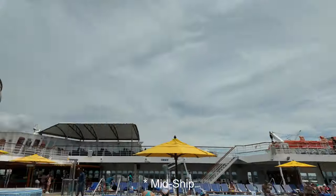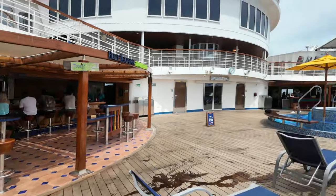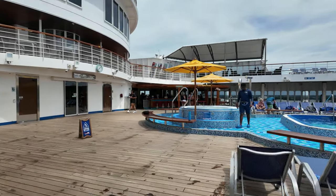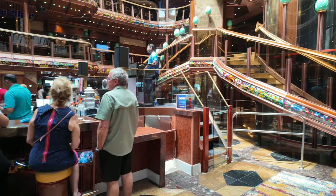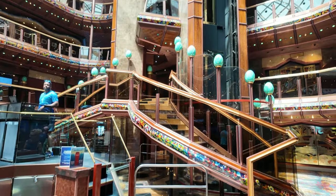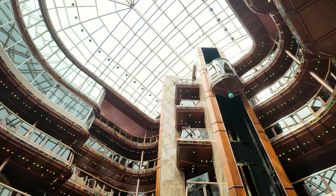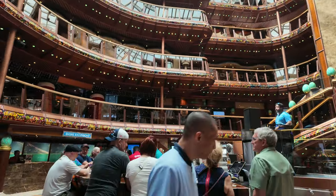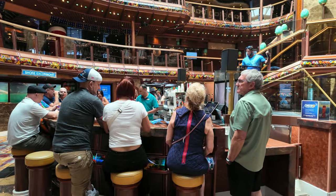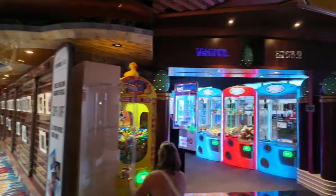So in the back of the ship, they do have the two bars. They have Blue Iguana Tequila Bar and Red Frog Rum Bar. Decent looking bars. A little shot of the atrium. It does have a couple of glass elevators, and a bar right down here. We made it to deck 9. They have the arcade here. That's interesting.